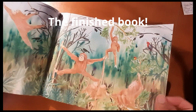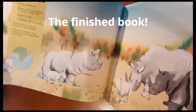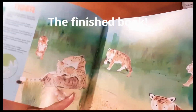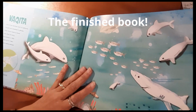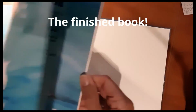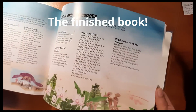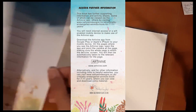So we have the turtle, the orangutans, and I've tried to make it interesting. Some of the pages have birds that are found in those areas, some have got fish or coral, to make it interesting for the children to look at, but also there's something special for the parents or teachers. Some of the pages have the Artivive logo, and that will indicate that there is extra information available. There is an explanation on the opening page of how that works, and if you haven't got that capacity, where that information is.